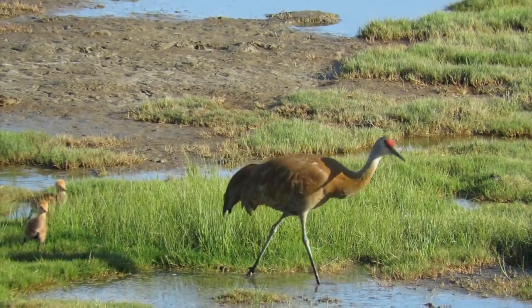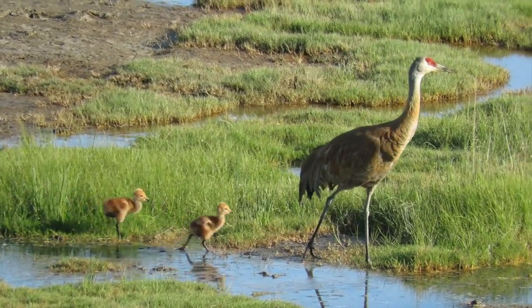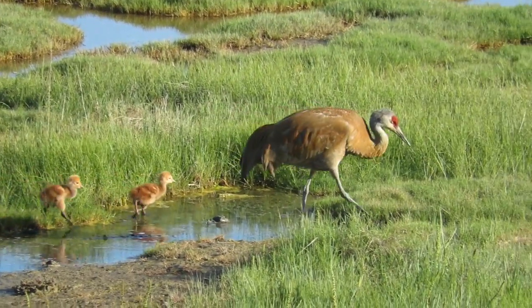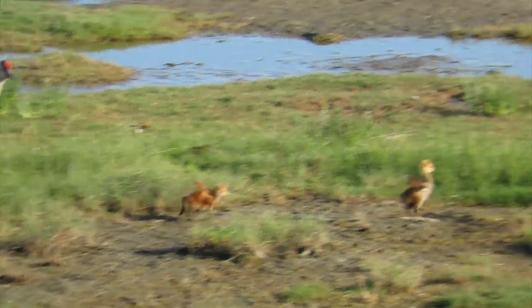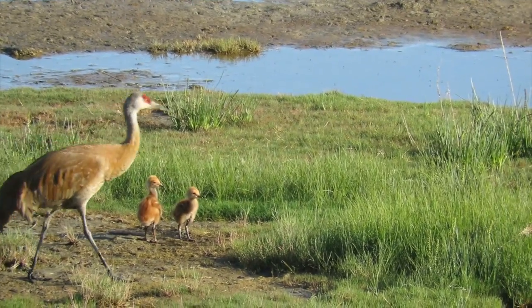And it's nice that we can have cranes so close to everything and so accessible that people can see them. And we feel very blessed that we have the cranes nesting often near or right on our property. We can see it right from our upstairs. And many of our birding colleagues here are envious that we can see this right from our house.